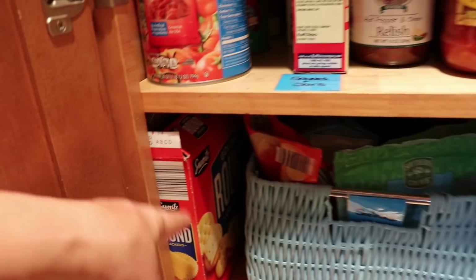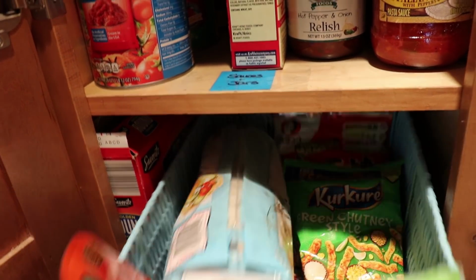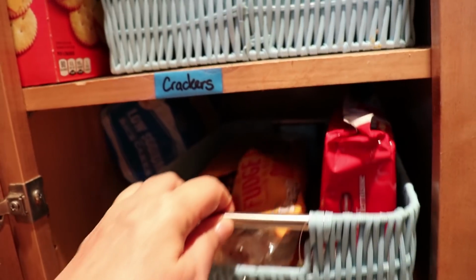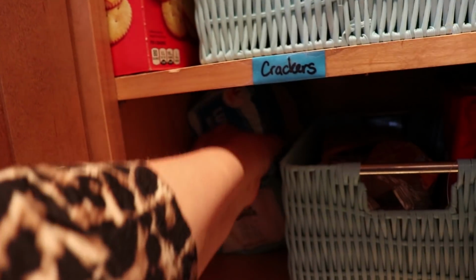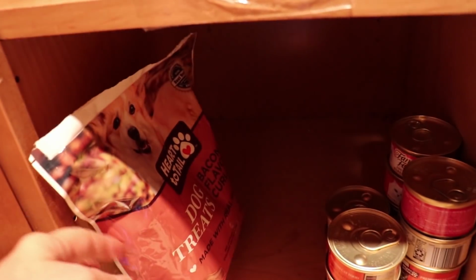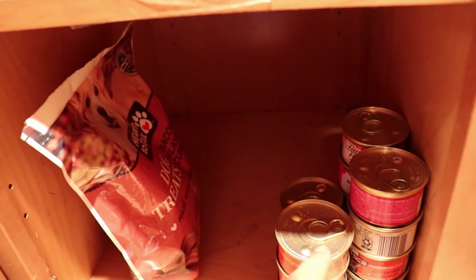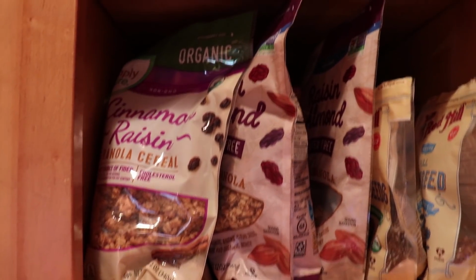This is all crackers. You see them there. And then some snacks, you know, the kids' snack. These are the leftover cookies. There's not a lot. And some leftover rice cake. Here at the bottom is dog treats and cat food. And then on this side here is cereal. So now this is really, really packed.